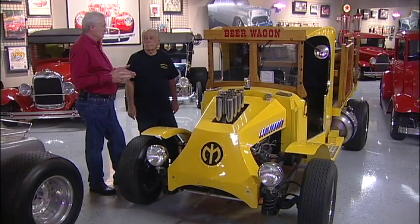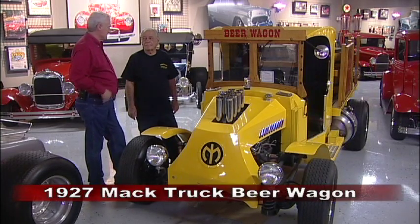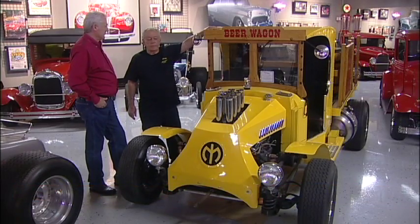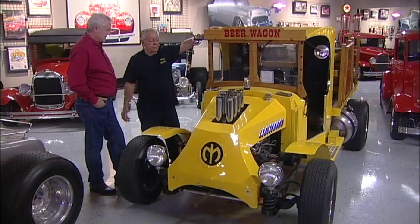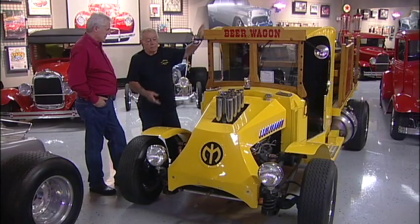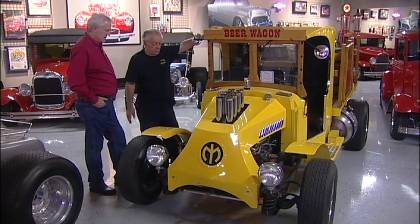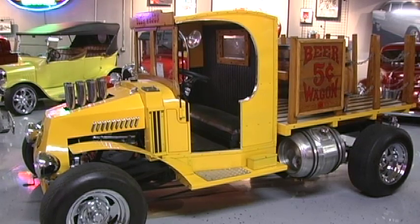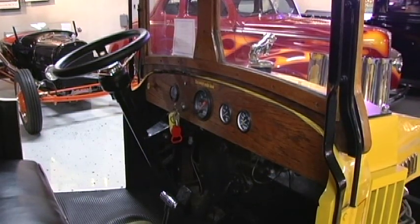1927 Mack beer wagon. Tell me about this. It's very unusual. This is a '27 steel cab off of a big Mack truck. That's a real Mack? Yeah, it's a real Mack truck. They used them at Boulder Dam and the spillways. They had a fleet of them. The radiator was in here; we've got the radiator down there now. A little V6 Buick, and it draws a lot of attention. It's got 5-cent beer. Everybody talks about where's the 5-cent beer.